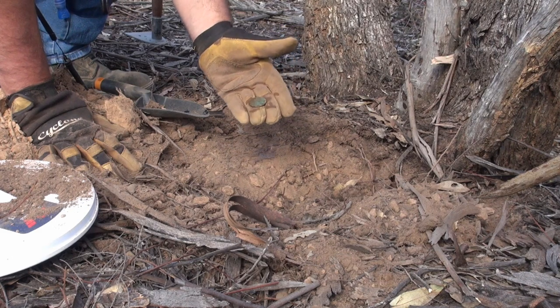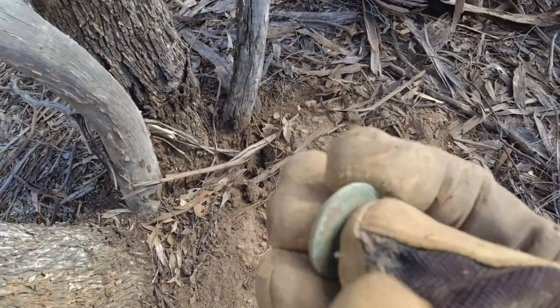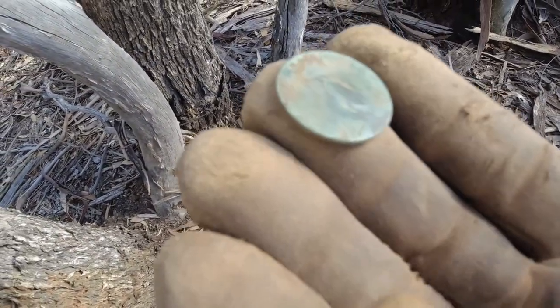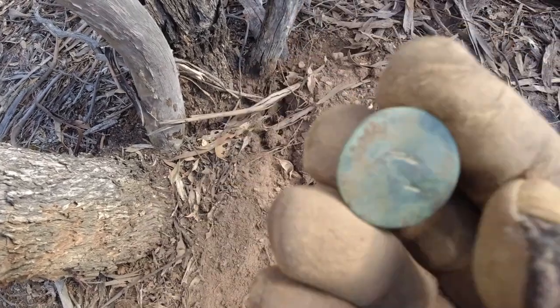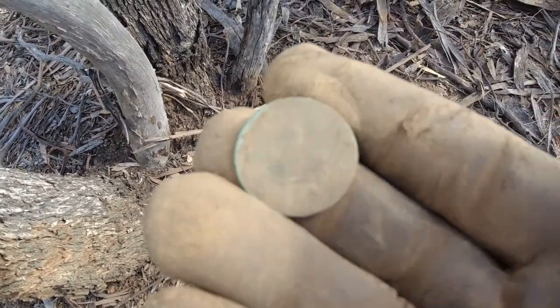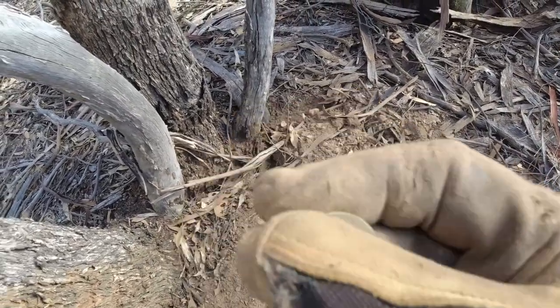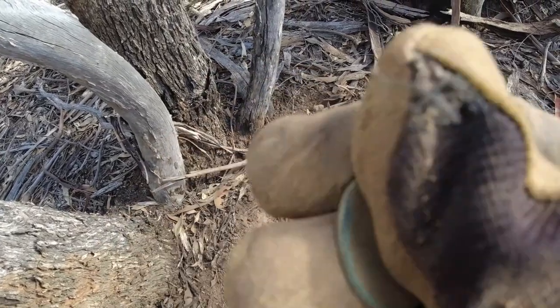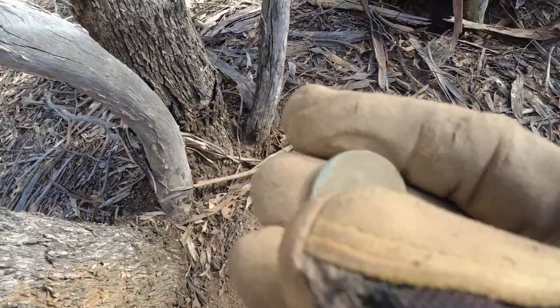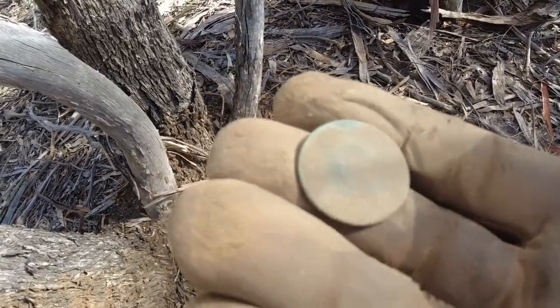I can't tell. Can you like wipe that on your jeans or something? Go Find got it. Can't really tell what this is at the moment. If it's a coin, it's very worn. Now we're gonna have to scrub this, clean it up. I just can't tell.